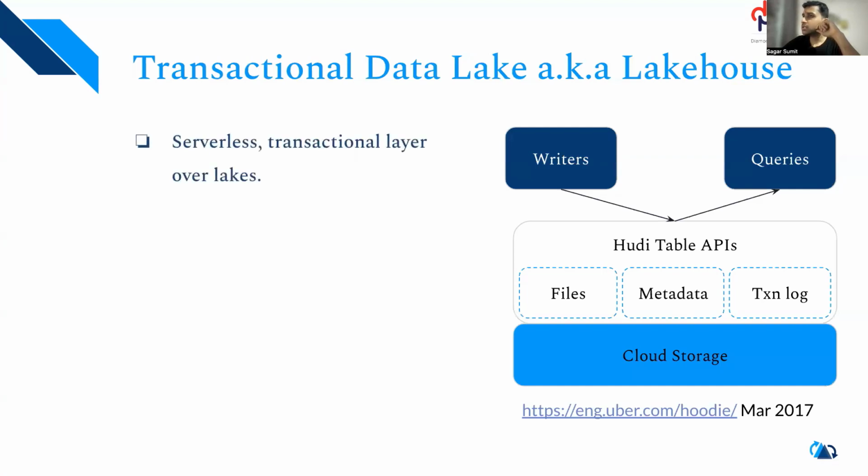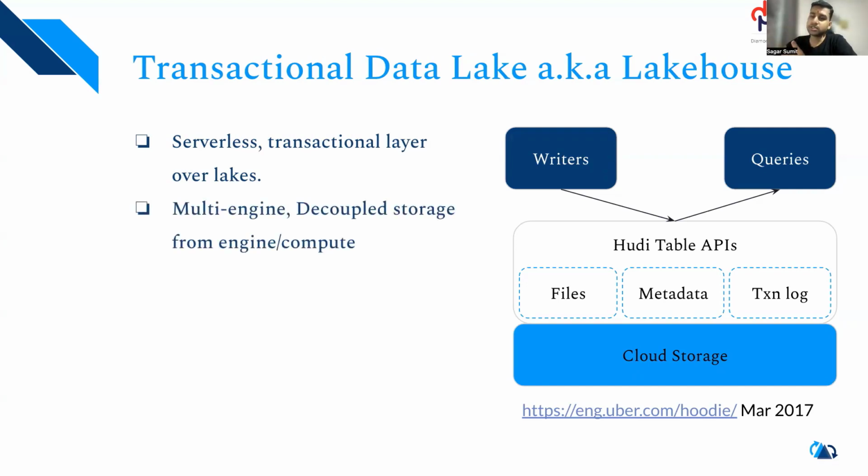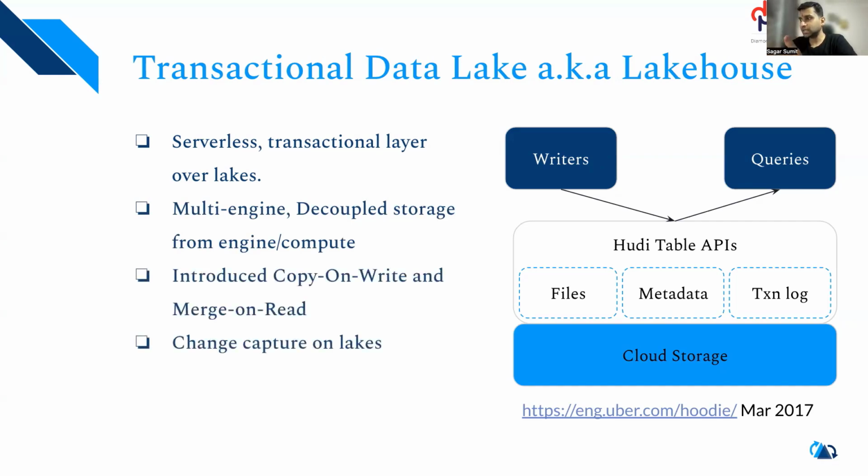So Hudi started as a serverless transactional layer on top of lakes, building these databasey features directly on top of lakes. You have cloud storage as the base layer, and you have your Parquet files or data files in some format on top of cloud storage. Then Hudi metadata and transaction logs, which is nothing but the event timeline. We'll look into that later. Together with Hudi table APIs for writers and readers to ingest and query the data.